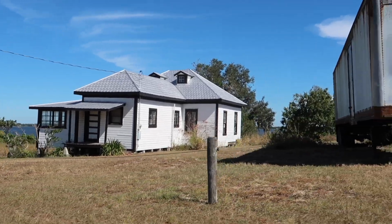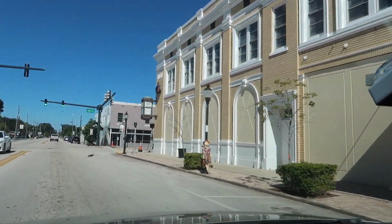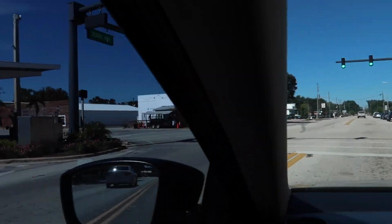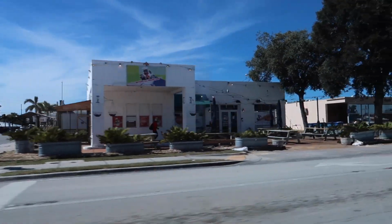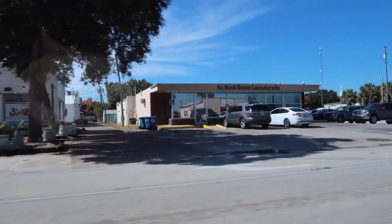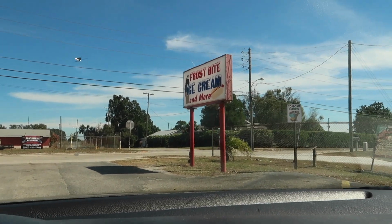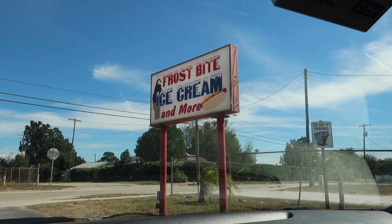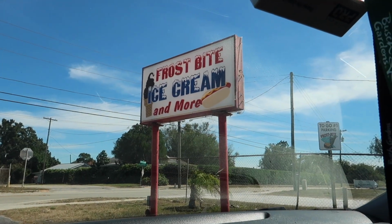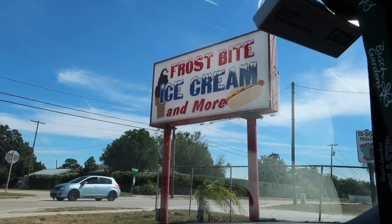And it's very beautiful. And passing back through Frostproof, looking for something to eat. That barbecue spot might be an option. However, there's another place I passed on my way in that looks pretty good. Okay, first off, Frostbite Ice Cream and More. That font reminds me of the Frosty Boy font, the eatery I used to eat at when I was a kid in New Palestine, Indiana. This place is open, it's packed, it looks Americana, it looks me.